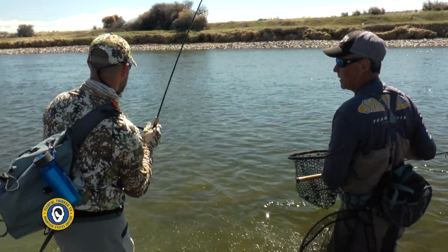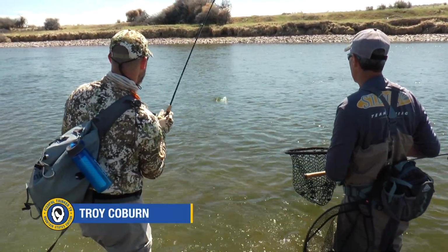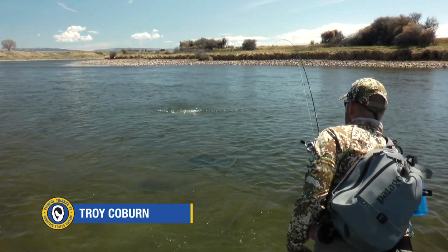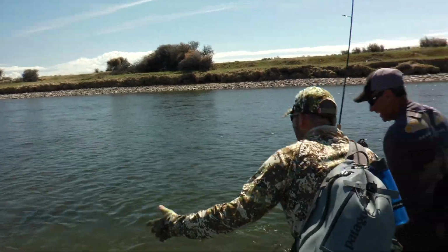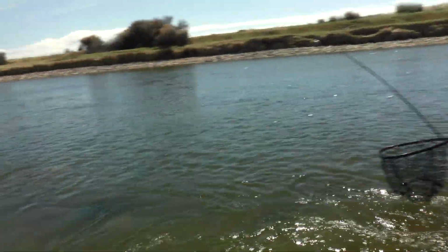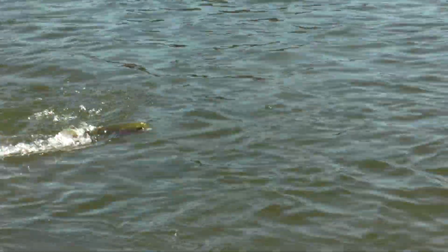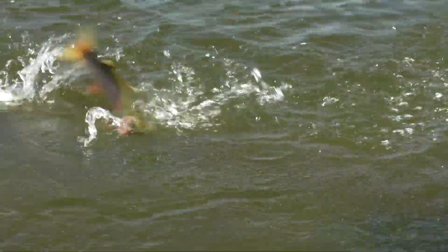And yeah, we're in no hurry with this. Now, what do you have for line on here? It's nanofill. How heavy? It's an 8-pound nanofill with a 6-pound tippet. Oh, bow to the fish, Mr. Coburn. All right, we're jig fishing, guys, so we'll just call it what it is, which is a leader.